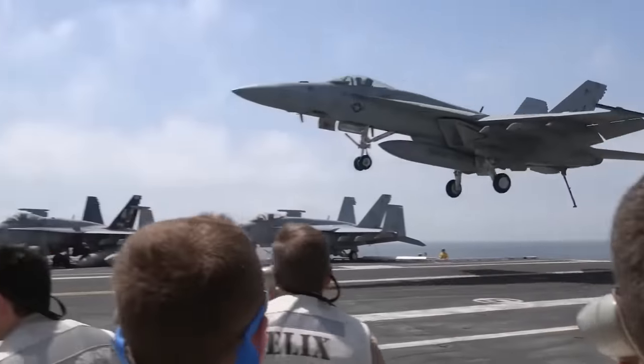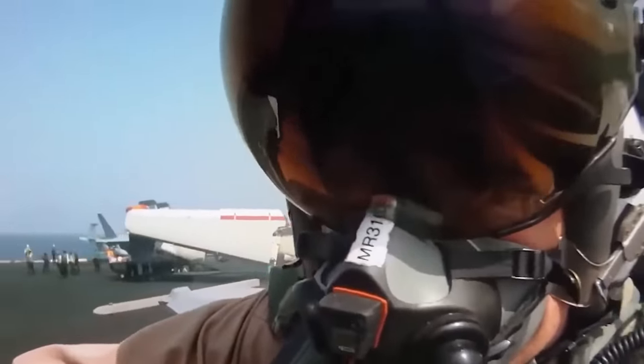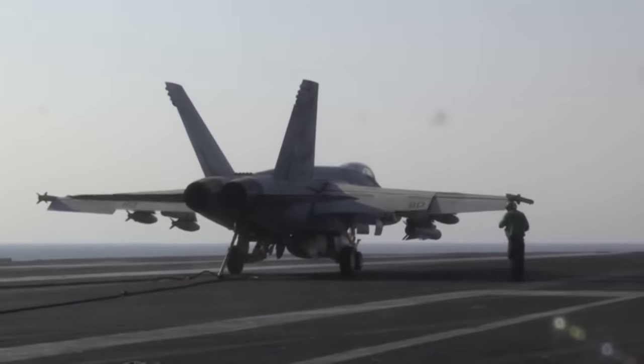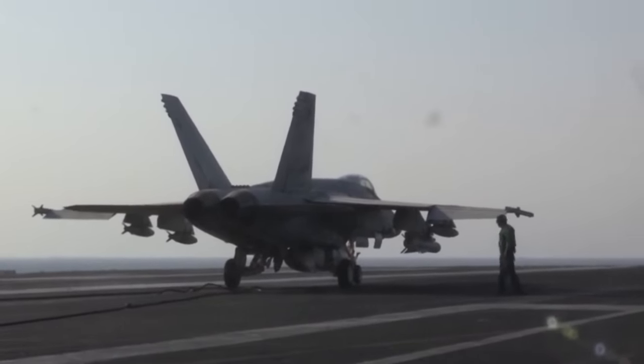After a brief pause, the hookup signal is communicated by bringing one thumb into the open palm of the other hand. After that, the pilot will give the flight deck chief either a thumbs up or a thumbs down to indicate whether the jet is up for maintenance or down for maintenance.